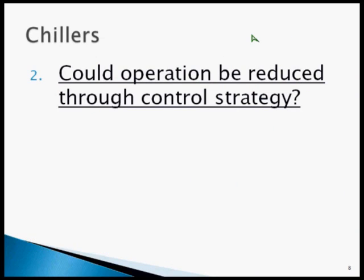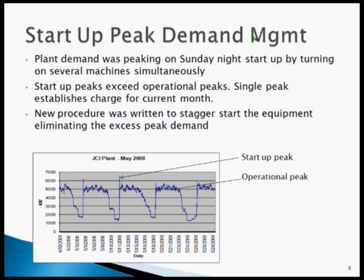Could we improve the operation with a control strategy? Again, we're talking about chillers, but we can talk about any HVAC system here. This is really, really simple. Startup peak demand management: plant demand was peaking on Sunday night. They started up by turning on several machines simultaneously. The startup peaks exceeded operational peaks, and a single peak established the charge for the next month. A new procedure was written to stagger-start the equipment, eliminating the excess peak demand.